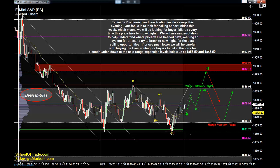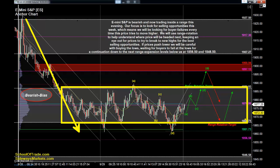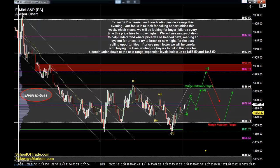So we know we're bearish, and now trading inside this range, and there is definitely a bearish bias, right? So the bears are in charge. We then go sideways. The funny part about this chart is that this range was actually projected from the original little tiny thing we saw earlier this week. That's all that is. It's amazing how that works, isn't it? Very simple techniques.